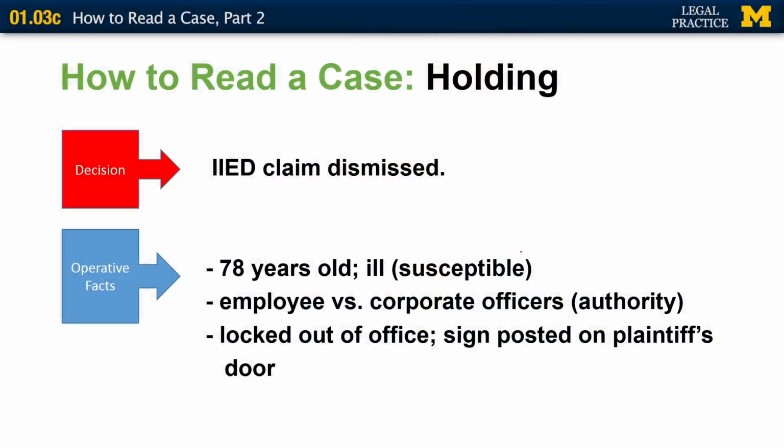The decision in this case is pretty straightforward. The IID claim is dismissed. So the court is stating that based on the facts of this case, no jury could possibly find that the conduct alleged was actually outrageous.